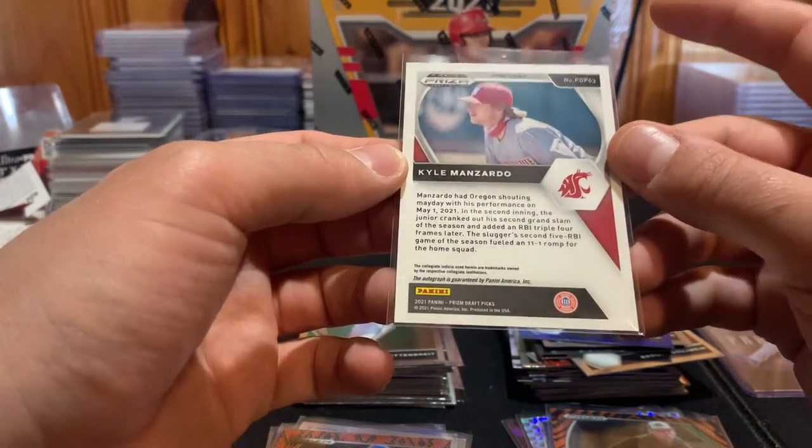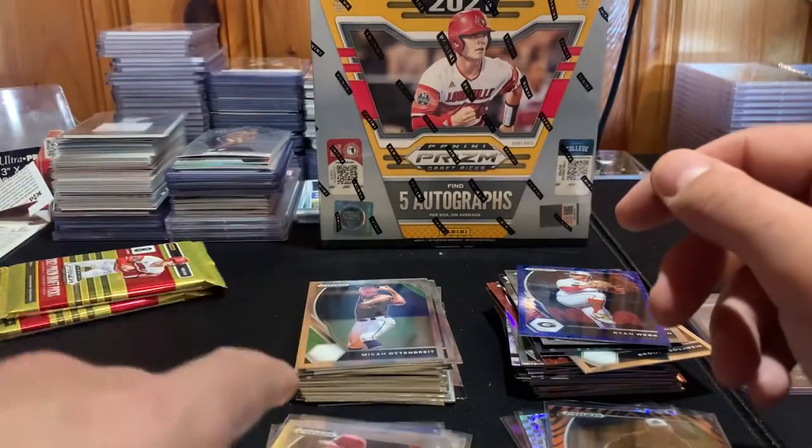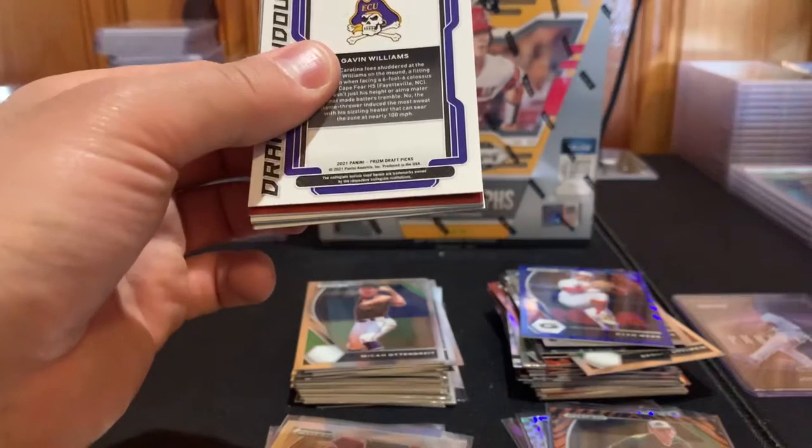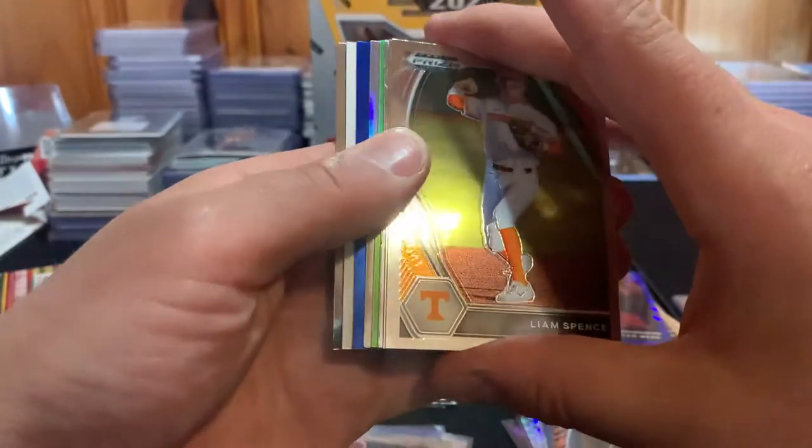Wish they would at least put their position on the card. Oh well. All right, guys, two packs left in this box. Feel like that Josiah Gray prospect card is probably pretty good somewhere.